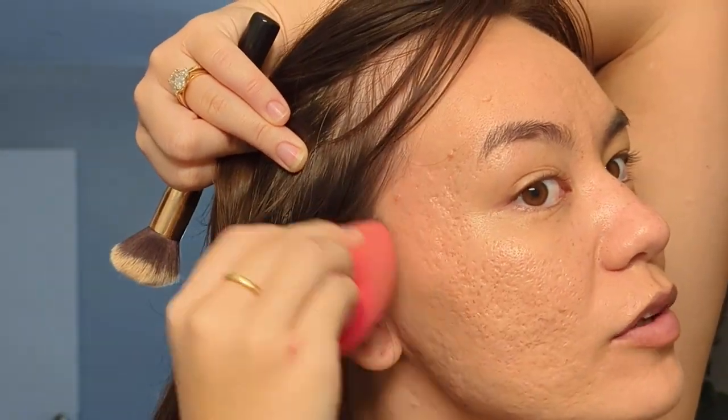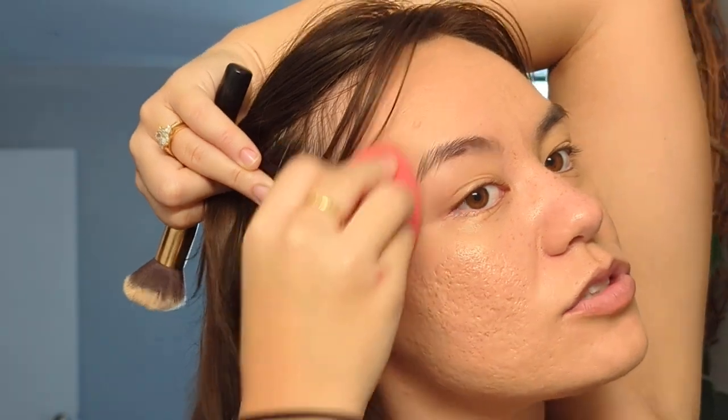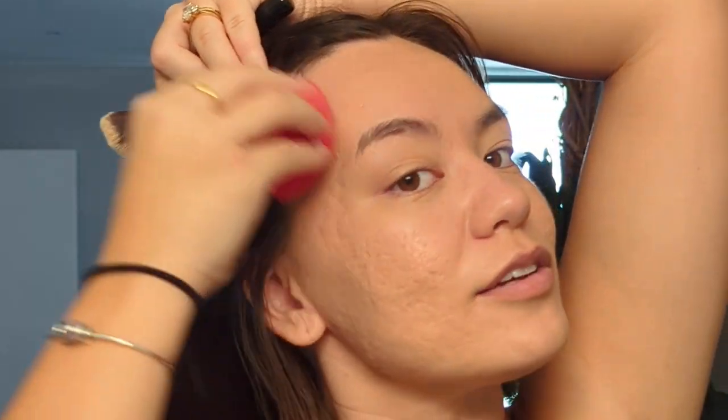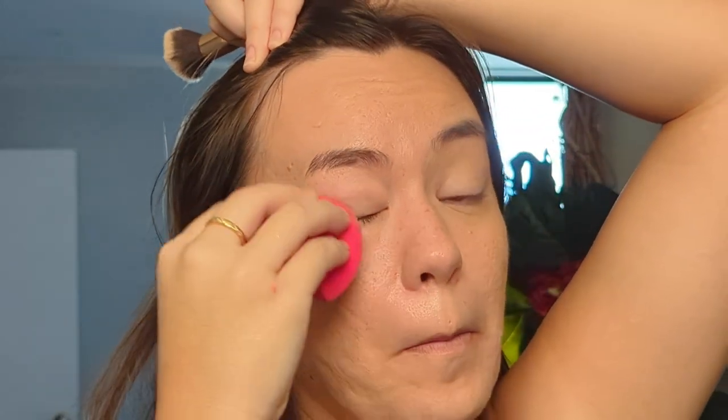Cool, all right, we have a little breakout right here, so I'm just trying to see how the coverage is, which is never fully there with a sponge, but it looks like it's doing more than my expectations. Because I do hear it's more medium coverage. It's not a full coverage doodad, but I'm sure we can see how it builds up if I need something more. Though typically I would just hit anything super bothersome with a concealer.